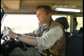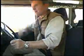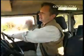In my view, the standard shock absorbers are far, far too soft, and this is the ride. This is a 10-year-old vehicle. The new one doesn't actually feel that different. It's very soft on its suspension, and the best thing you can do with a new Defender is the day you buy it, go and trash those shock absorbers and go and buy yourself some stiff gas shocks.